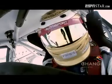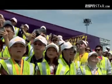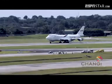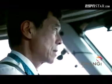It's going to take off. Race a Porsche versus a Boeing right here at Changi in 5, 4, 3, 2, 1. Go!